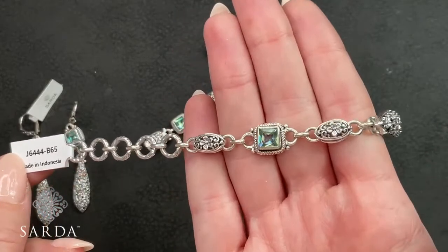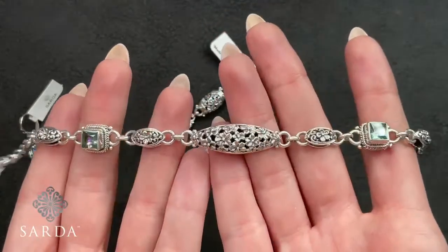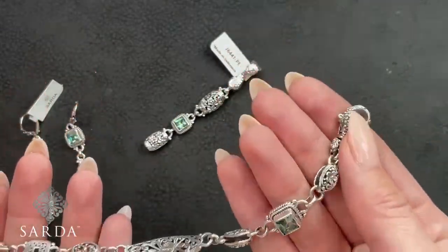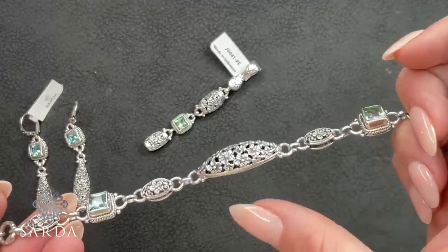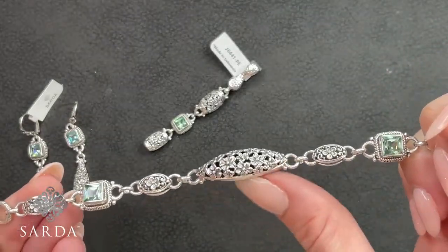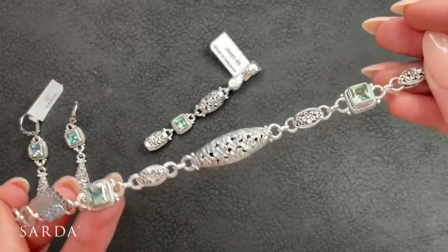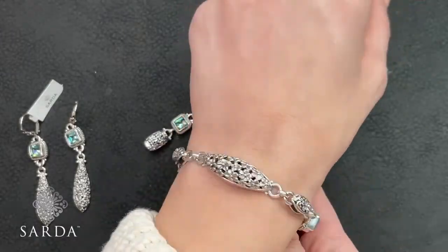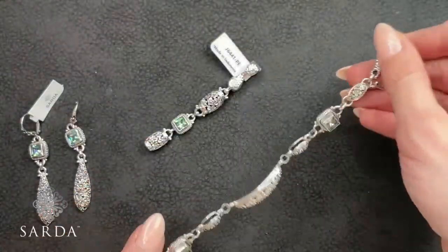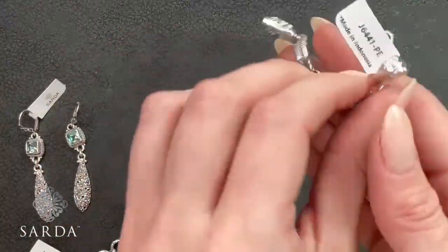J6444 for the bracelet. And this is going to fit a 5.5 to a 7.5 inch wrist for $159.99. Frangipani clasp, little frangipani charms, and the center little ID tag portion, which is curved. And then you've got these two square Bali crush. So those will be kind of on the side of your arm.